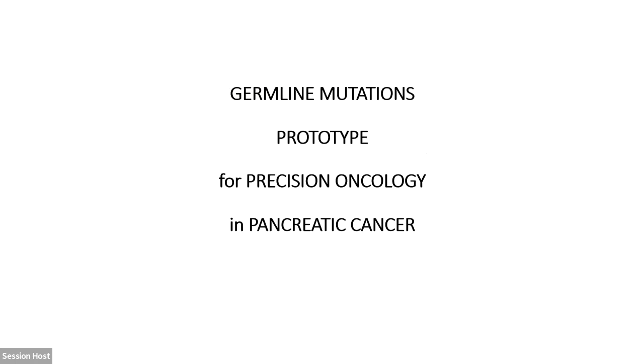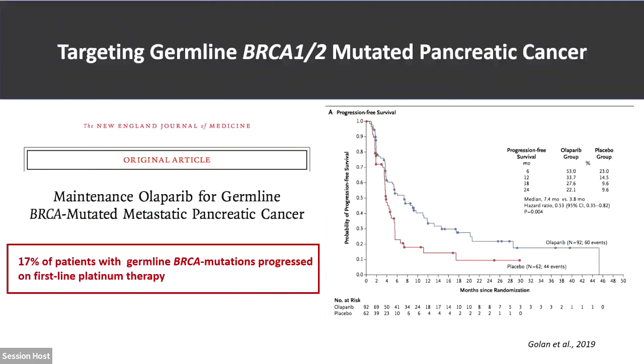So I will end this part of the talk by highlighting that germline mutations have really been the prototype for precision medicine or precision oncology in pancreas cancer. Who would have thought that we would have a New England Journal of Medicine paper based on precision oncology for pancreas cancer? This is a study that was led by Talia Golan that shows the value of germline testing and identifying BRCA1, BRCA2, and we could extend this to PALB2 mutations in patients with advanced pancreas cancer who could have a pretty good quality of life being maintained on olaparib, a PARP inhibitor, rather than intravenous cytotoxic chemotherapy.